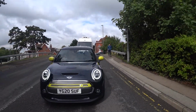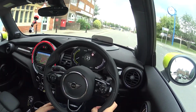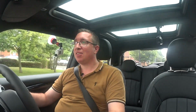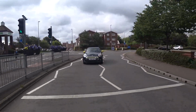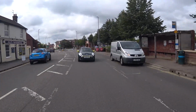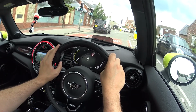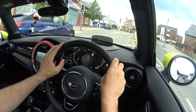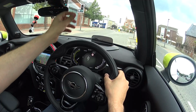We've headed into town. I'm not sure why I'm whispering. Need to talk normally, but it's so quiet in here. It's lovely. It really is relaxing, and having lots of torque and power available at 1 RPM makes this drive just so relaxing. We can do one-pedal driving, as it's called. So basically when you ease off the accelerator, it's using the regenerative braking capabilities of the car to stop the car. So I'm not having to use the brakes at all.